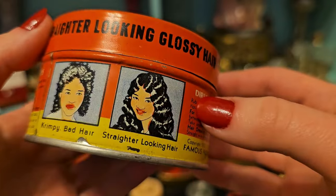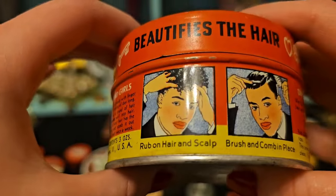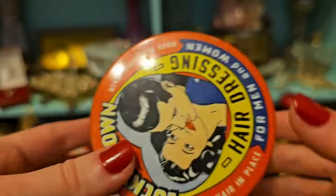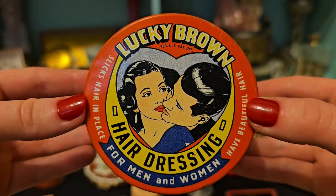This just makes me sad. It's just... But they look so happy together. Look how cute that is.